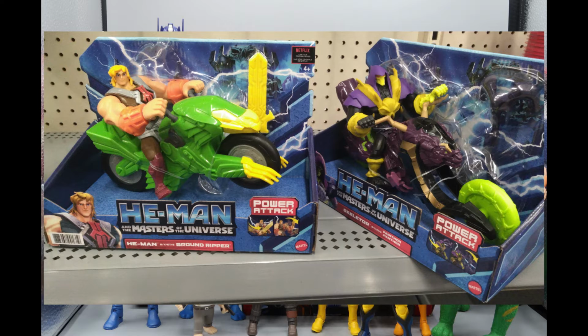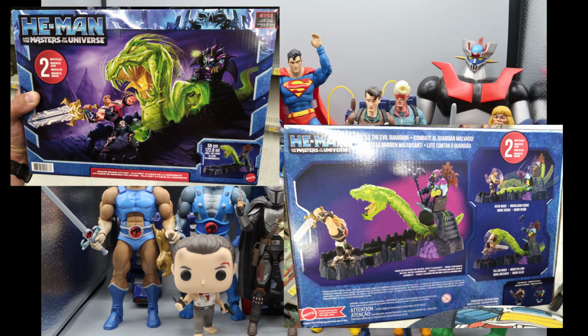Also found this He-Man and the Masters of the Universe Chaos Snake Attack playset. It looked pretty neat. You got He-Man on one side, Skeletor on the other, and a big snake monster in between. It doesn't come with any of the figures. It just comes with the platform and the snake. It says that there's 2 ways to play with it.